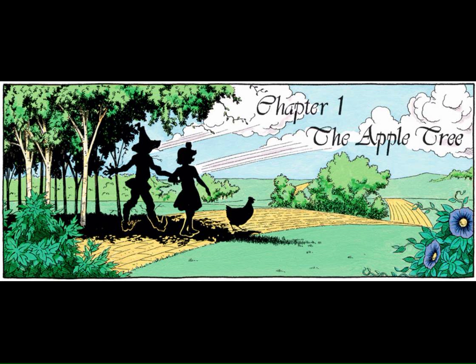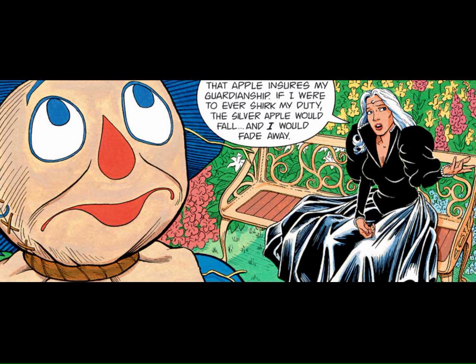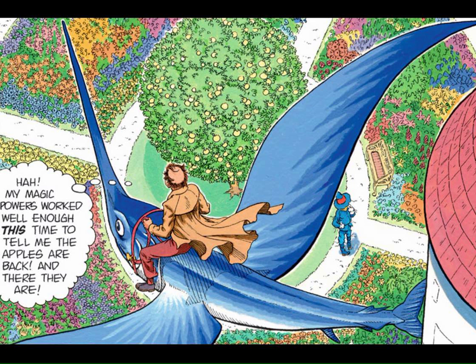So I highly recommend these. We have these digitally and in print. They're collected in two inexpensive trades, I think called Little Adventures in Oz. And one or two of them are a bit scarier, and the rest are light and whimsical. But even the really scary ones, my daughter was able to handle. But they were a bit more intense.